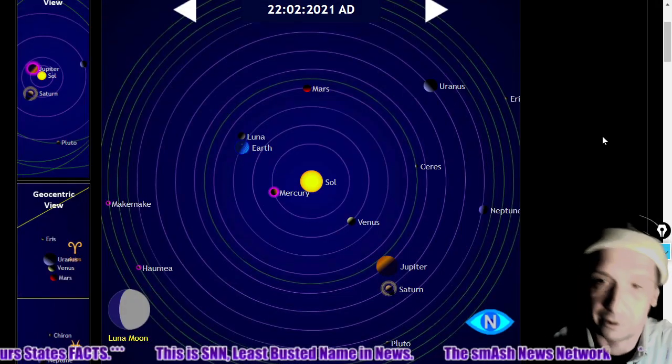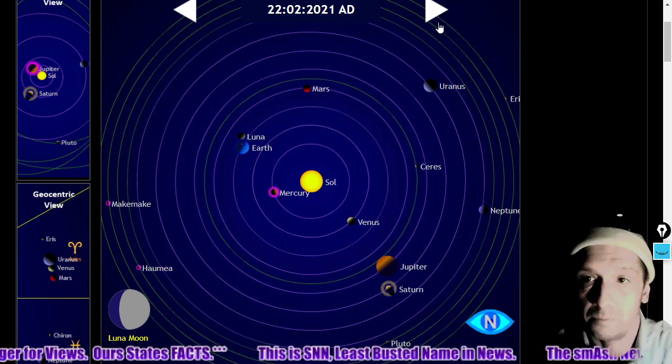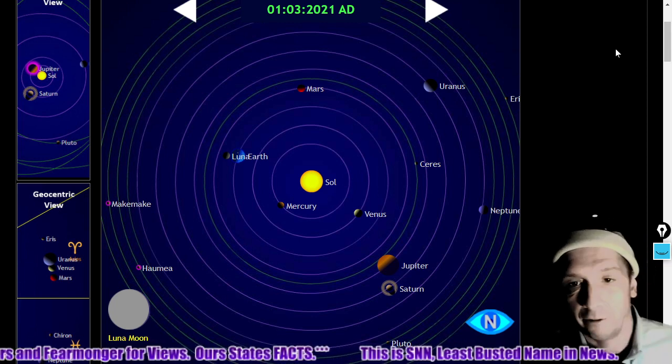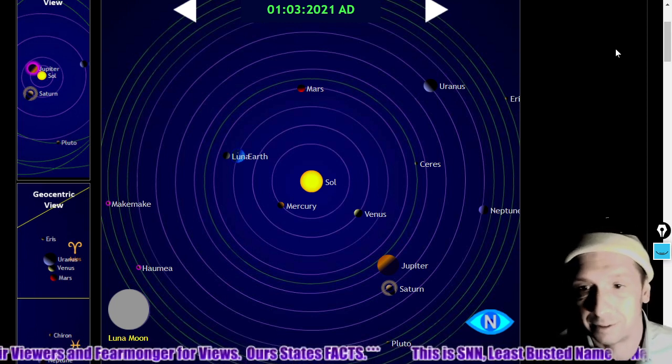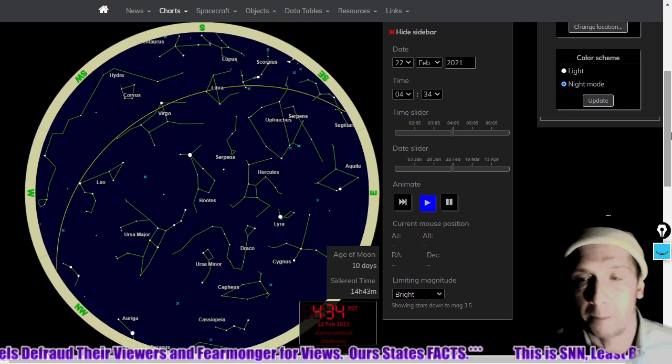So here's where stuff is located in the solar system. Stuff like planets and planetoids and so on. There's where things will be in a week. Full moon in 6 days. And if you're up before dawn, you may see a planetary pileup.